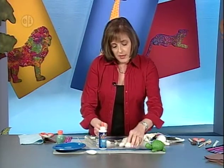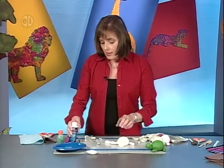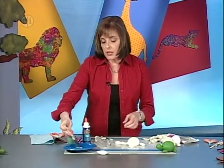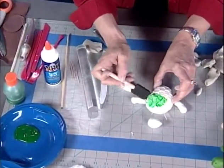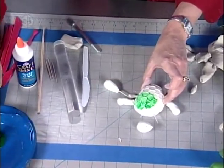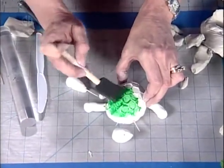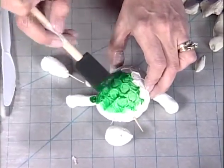Now, rather than take the time to finish that, I'm going to just move this out of the side so you can see. Now I'm going to take my paint, and I'm starting out with tempera paint. I'll get my sponge brush, and I'm going to paint the surface of the turtle. Then I'll go through and paint all of the pieces and parts. Get a nice, heavy, thick coat on.